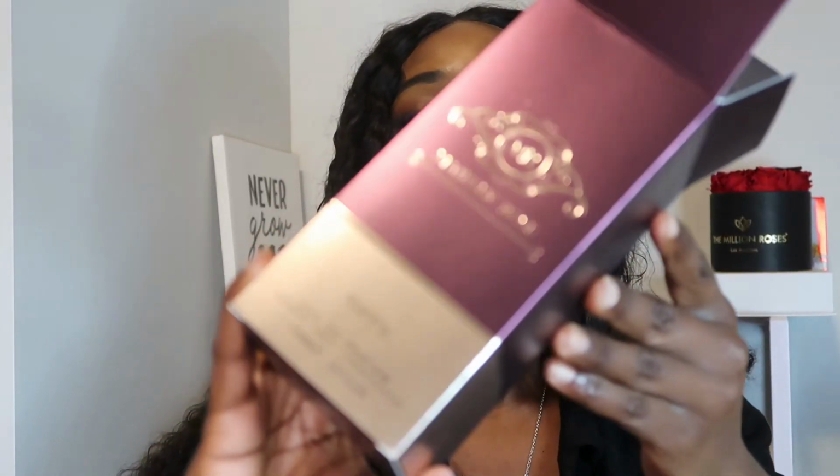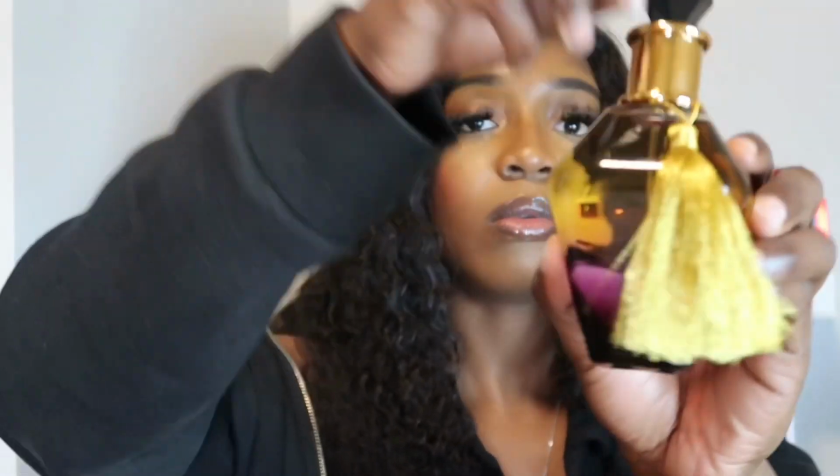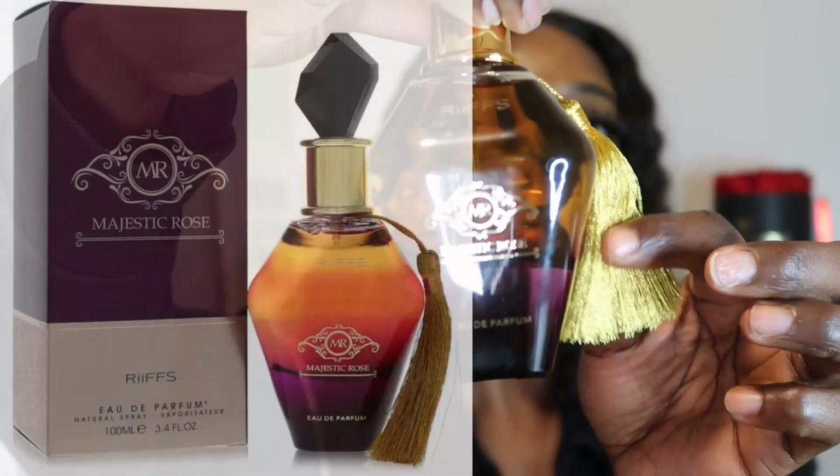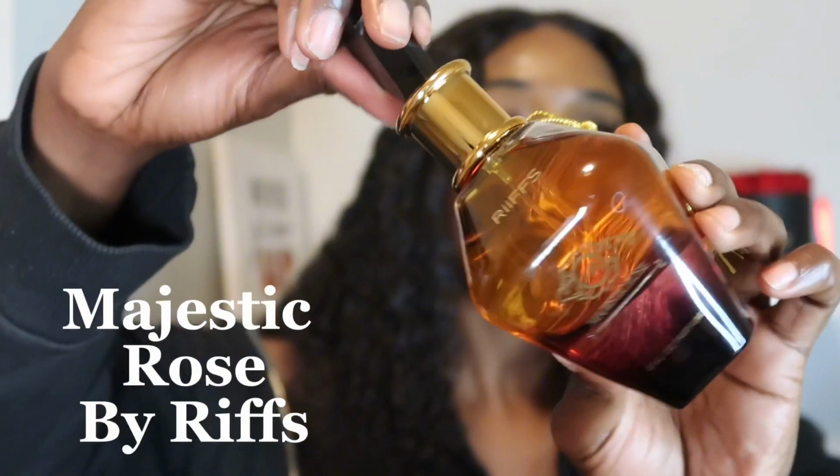Right. The third bottle is Majestic Rose, and this is the bottle. This is a really pretty bottle, in my opinion. It smells like La Vie Est Belle by Lancome. There's absolutely no difference. I can't smell any difference.